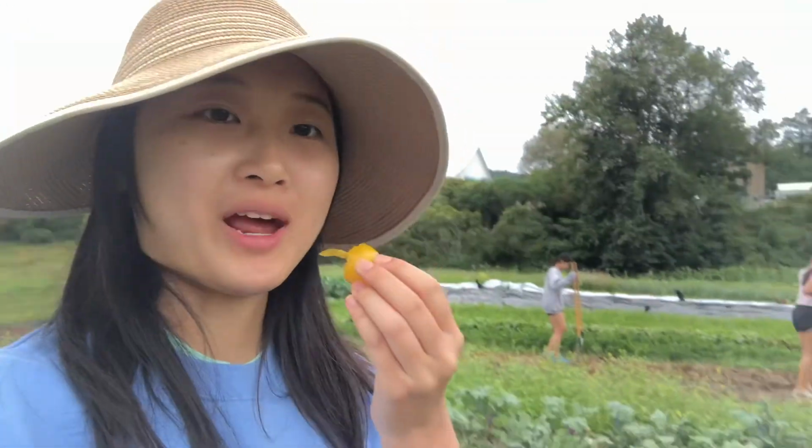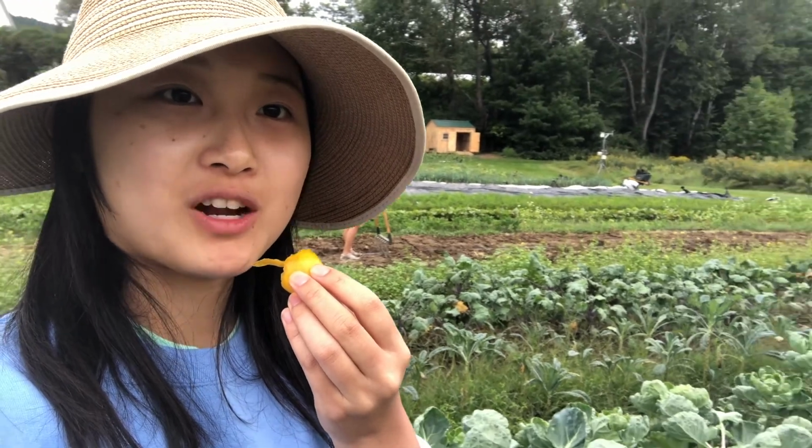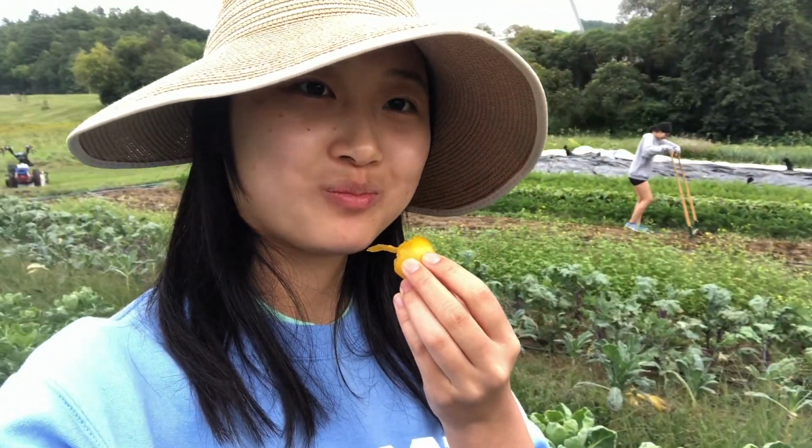The tomatoes are so fresh and really sweet, and we're just picking them and eating them as we go. The yellow ones are the best, yeah. They're so sweet. And then they're tilling the soil back there. We're getting ready to plant spinach.